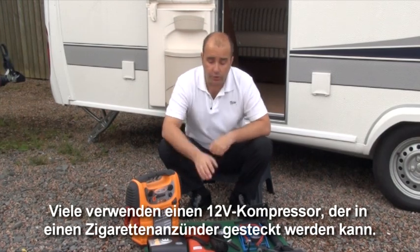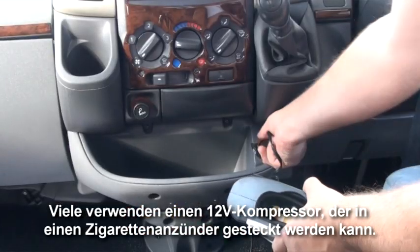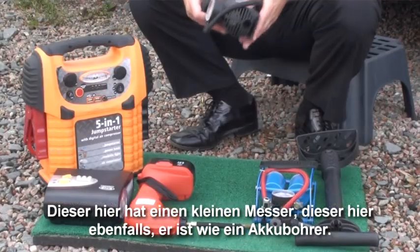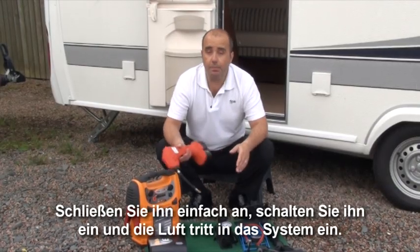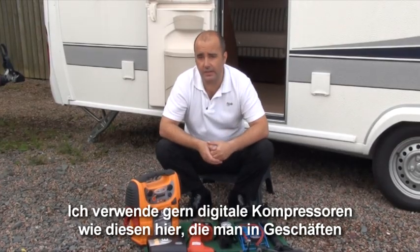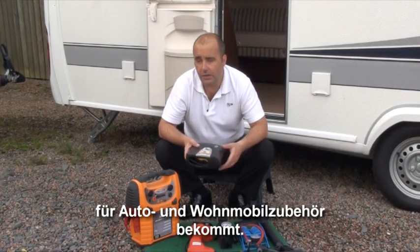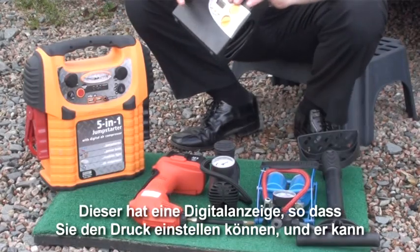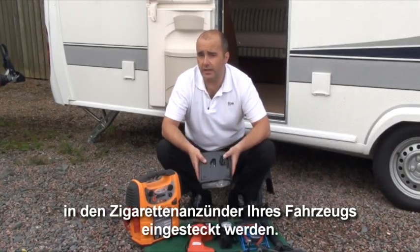Most people would then use compressors. These are the typical little 12-volt compressors that would plug into the cigarette lighter of your car or your caravan or your camper. Now this one here has a little gauge on it, and as does this one. This one is just like a cordless drill, so you just connect it up, pull the trigger, and it will enter air into the system. I personally like to use digital systems. Now you can see this one here. And these you can pick up in pretty much most car accessory places or caravan shops. This one here has a digital readout, which means that you can actually set the digital pressure on there. And again, it just plugs into the cigarette lighter of your car.